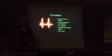So you've got circulation. Circulation, of course, is your blood flow through your body. You're going to want to make sure they have a good pulse. If they're breathing, then obviously they have a pulse. But if they do have a pulse, they may or may not be breathing, so that's something to keep in mind. You're going to want to check both radial pulses. Your radial pulses are going to be absent if their blood pressure is below 90 systolic. So if they have these radial pulses, they have at least a 90, which is a good number to remember for trauma later on.